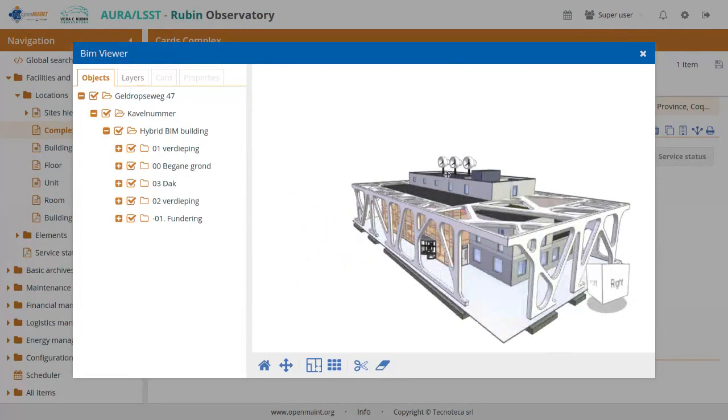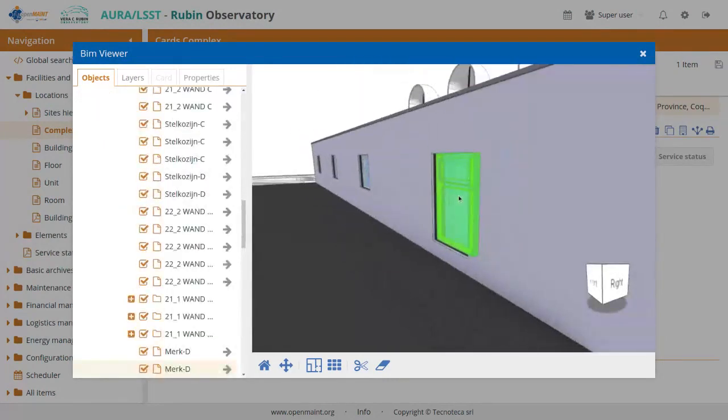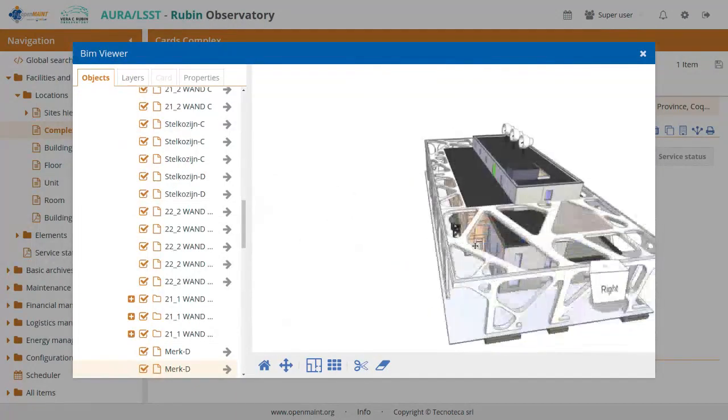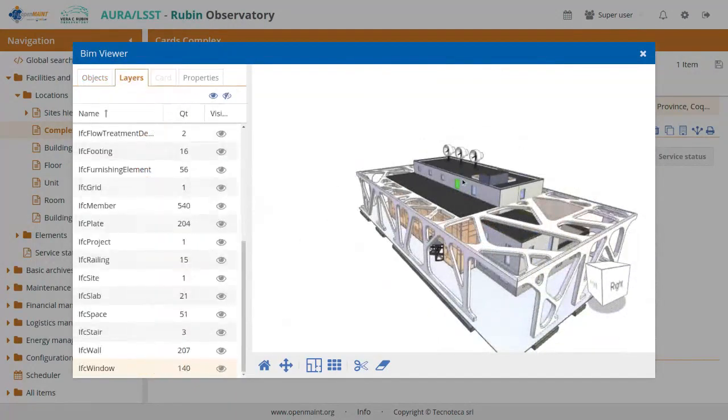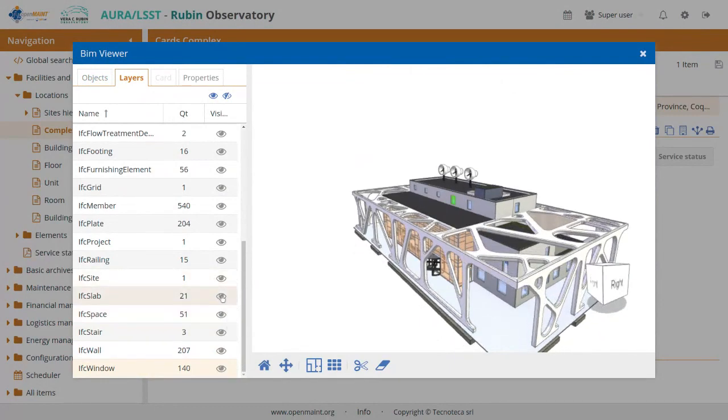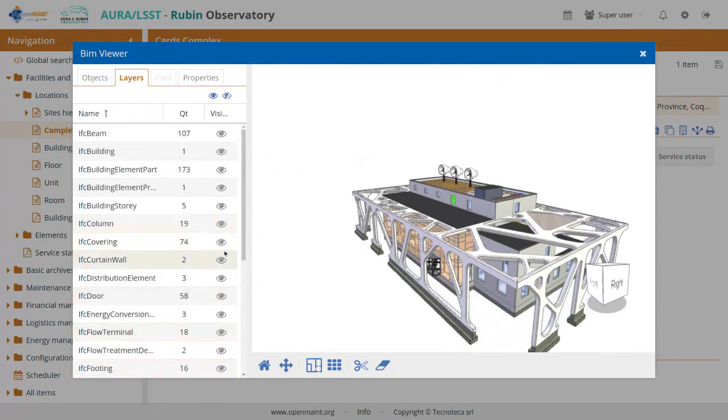And here, as before, you can click on any element and know the information concerning that element, as well as you can have different layers of visibility. For example, I can hide the slab, so you can see that something disappears, and also maybe the covering.